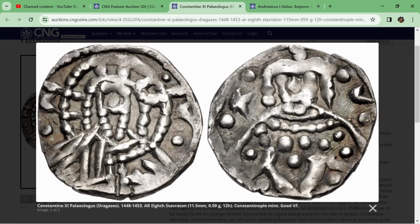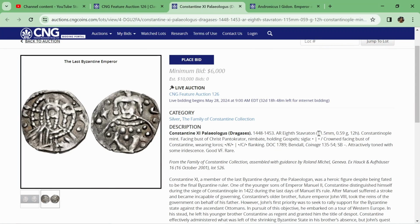I don't know how big these are. There must be like, tiny. It's 11.5 millimeters. So they're real small. Pinky nail size. Yeah, fun coin. Who knows what it'll go for, but I think even the opening's overpriced.